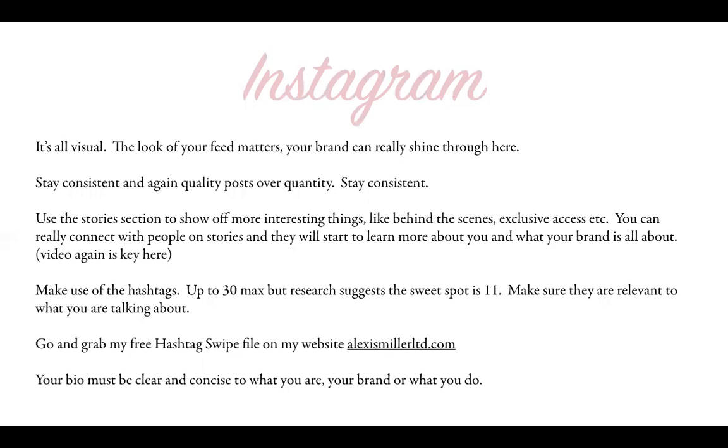So do a little bit of research, maybe look at some competitors or people that are really similar to what you're doing, and just do a little bit of research on what the hashtags are that they're using, because you don't want to use anything that's really, really huge. When you see that hashtag and it's got like 30 million next to it, that's going to get lost. So you really want to bring that down and find a few more niche hashtags.